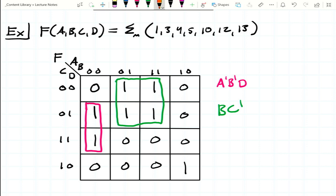The last term by itself can't combine with anything else because it's all by its lonesome. Sometimes you just get a term that's by itself and can't do anything. That one is just the minterm, 1, 0, 1, 0. So that's going to be A, B prime, C, D prime.